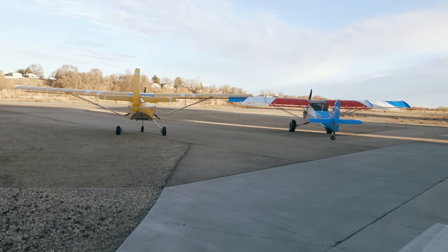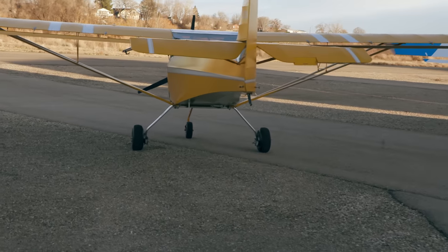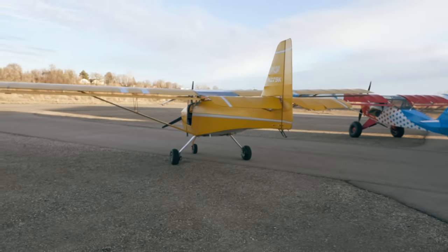He bought a Kitfox. Oh, look at Kitfox. What's that thing under the cowl? Oh. What is that? Somebody got confused and put the little wheel on the wrong end. That's weird.